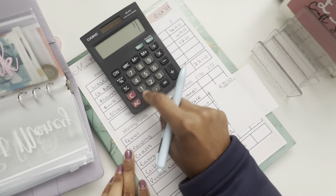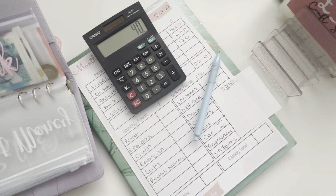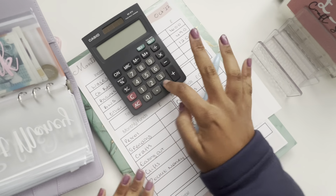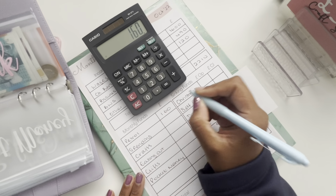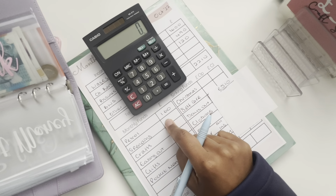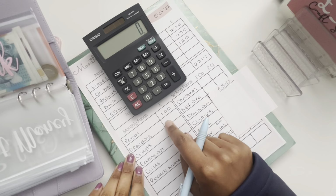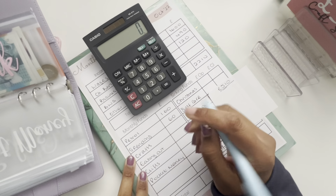So petrol, I do £40 a week. Let me check the calendar. So 4 times 4, so it's 160. Spending this month, I'm going on holiday in a week, so I don't need too much spending. I think I'm going to give myself £15 a week again, so it's 60.